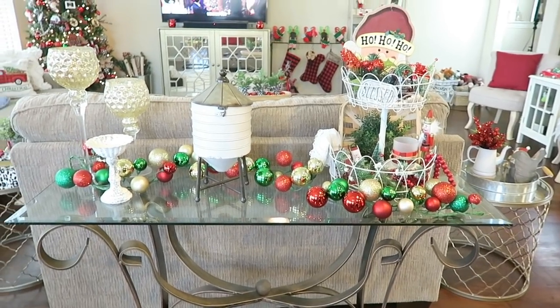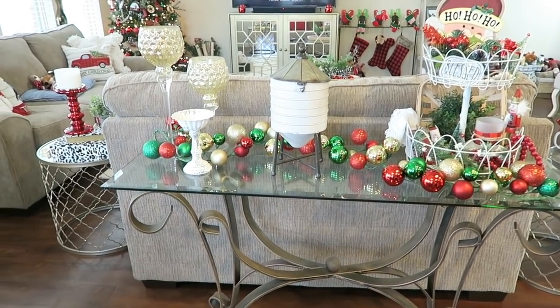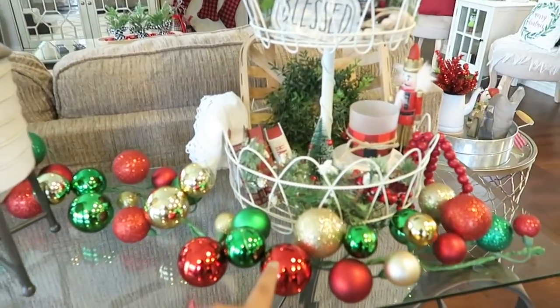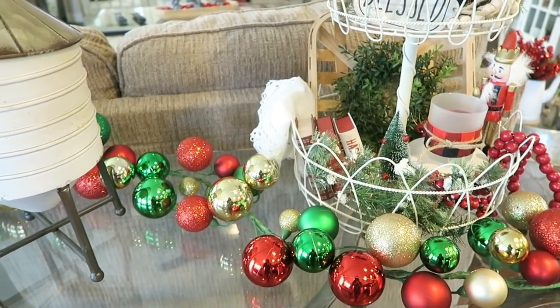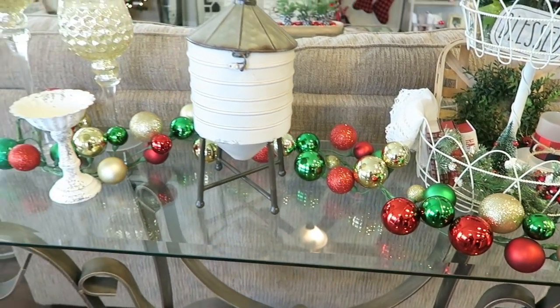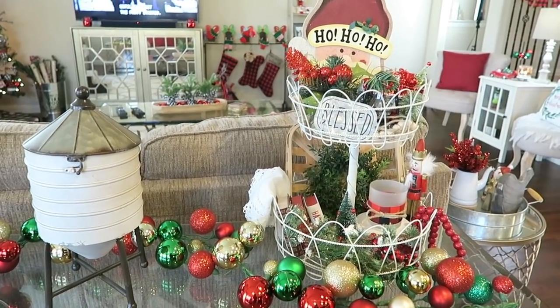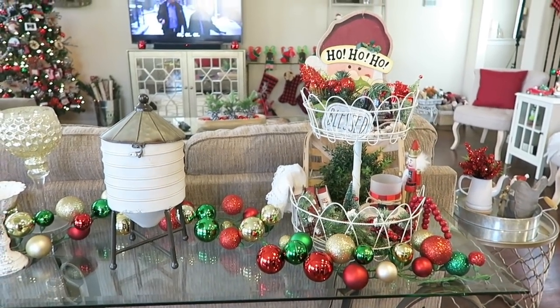Okay, moving right along to right behind the couch, I have this little table here. Let's see. I added this little garland of Christmas bulbs. I want to say I probably bought that at Marshall's quite a few years ago. I've had it for a while, and I added it here. And if you remember my fall home decor tour, this looks very similar, but just Christmas edition.